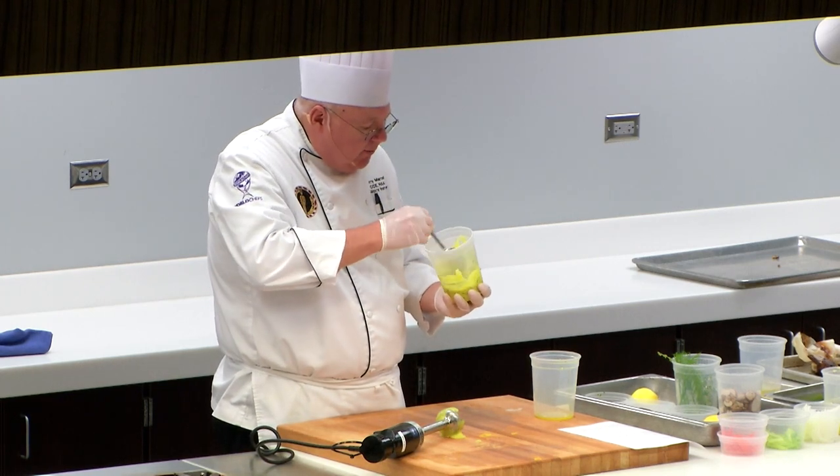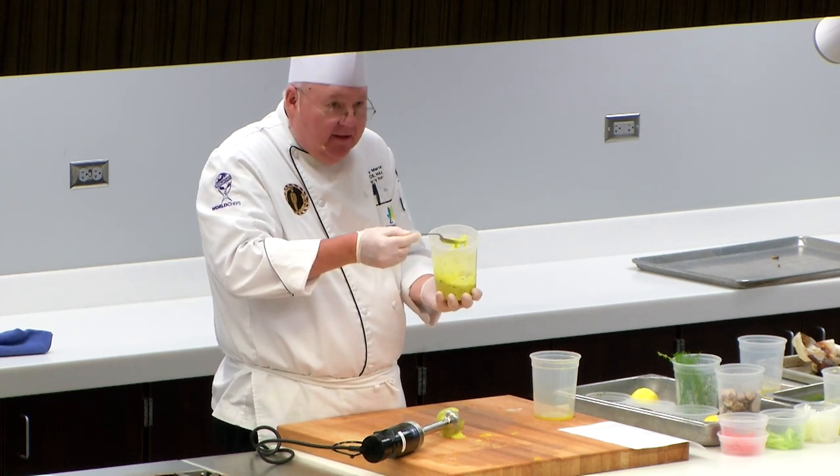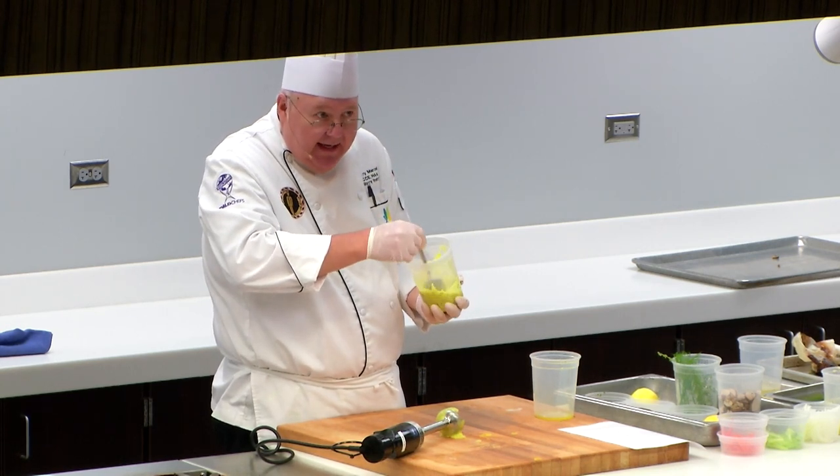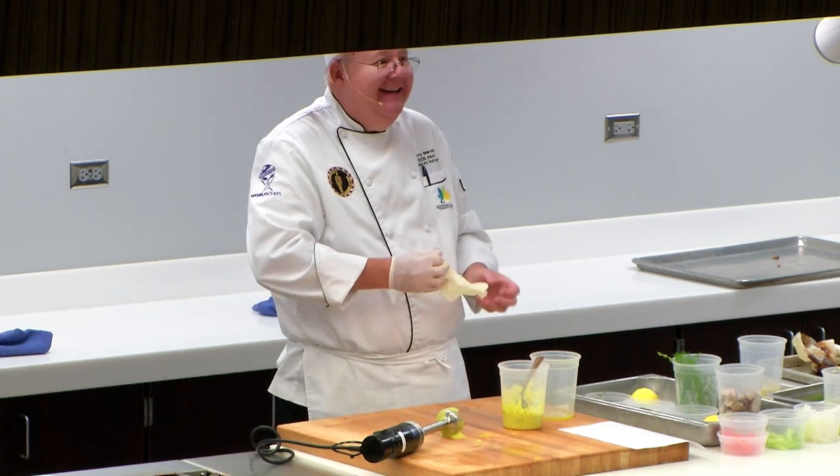And you can actually store this for a couple of days in the refrigerator. And you can actually eat this on your fish as well. This would be very nice on there. So, any questions for me?